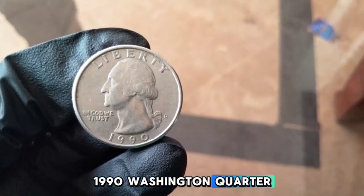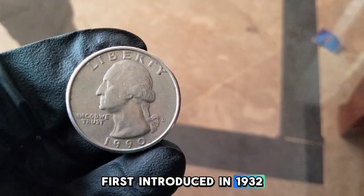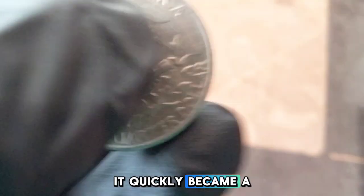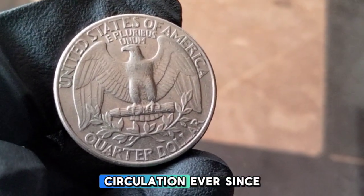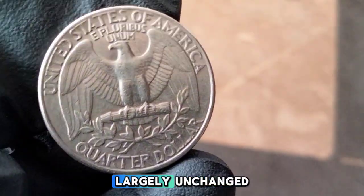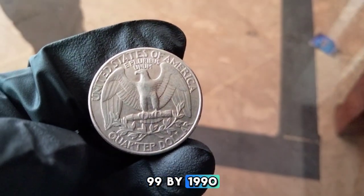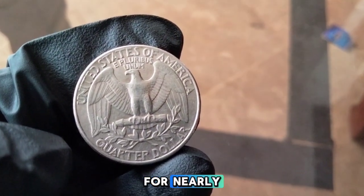1990 Washington Quarter. The Washington Quarter was first introduced in 1932 to commemorate the 200th anniversary of George Washington's birth. It quickly became a staple of American currency and has been in circulation ever since, with the design remaining largely unchanged until the state quarters program began in 1999. By 1990, the Washington Quarter had been in production for nearly 60 years.